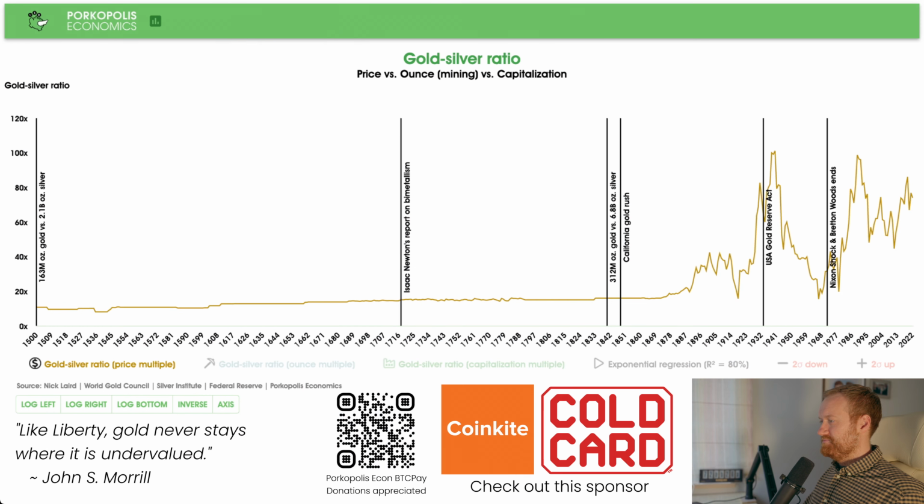All right, so at the risk of beating a dead horse here, we're going to look at the gold-silver ratio once again, but this time from the perspective of total market capitalization of the gold and silver industries, of the value of all the ounces multiplied by the market price. And we're going to look at that ratio of gold to silver.